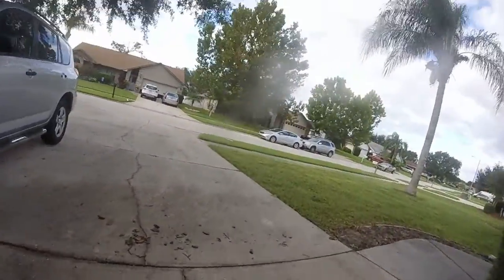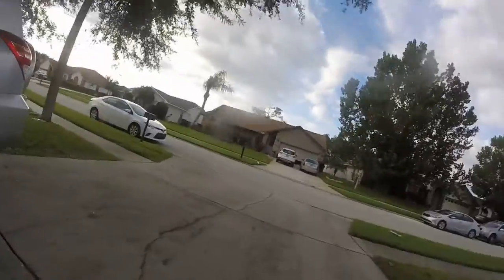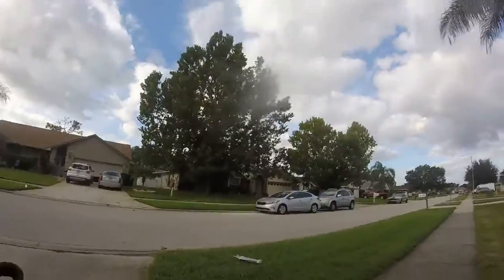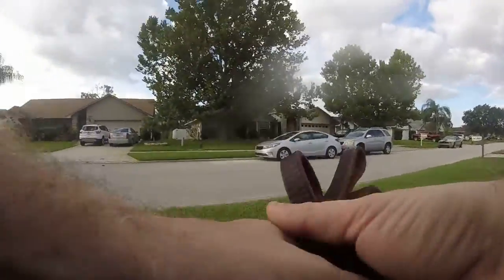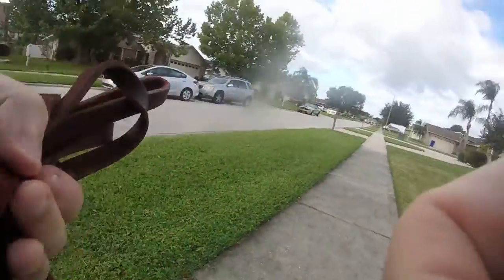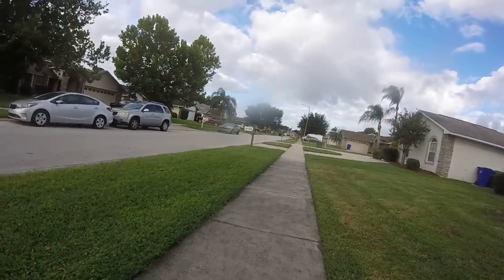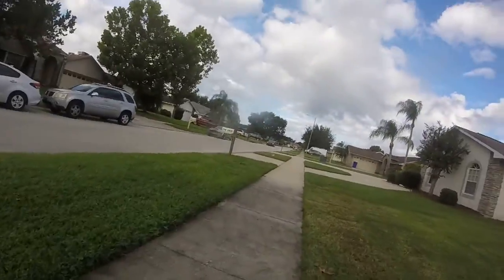Now I am going to start moving with her. The other thing to mention too is I had her outside, took her to the bathroom already. You want to get that out of the way first, because when you're doing your walk, you want your dog to be with their head up. You don't want them sniffing the grass. You want to be in tune to their state of mind. You don't want them investing.